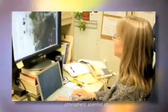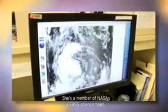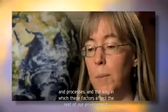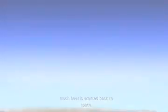Lynn Chambers is an atmospheric scientist at NASA's Langley Research Center. She's a member of NASA's CERES science team. Her job as an atmospheric scientist is to study the atmosphere's physical characteristics, motions, and processes, and the way in which these factors affect the rest of our environment. And we're looking at how clouds in particular interact with sunlight in the Earth system and with heat, and how much heat is emitted back to space.